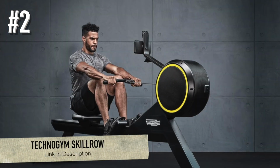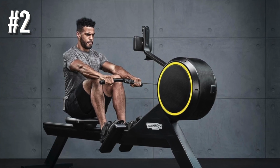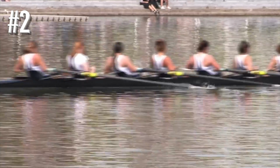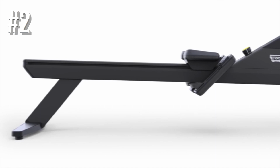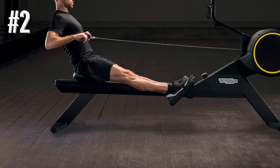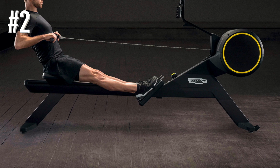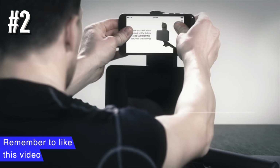Number 2. Technogym SkillRow. Like much of the product in Technogym's latest range, the SkillRow is ridiculously high-tech, offering the user way more than just a platform to idly row in front of TV or music for an hour. The system uses multi-drive technology, which basically adds further resistance to the usual air resistance unit, allowing users to switch between training for cardiovascular fitness and back-bulging strength at the twist of a dial.